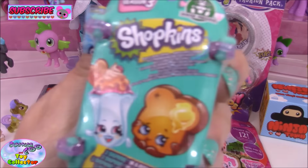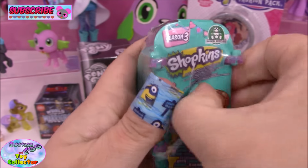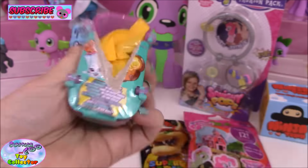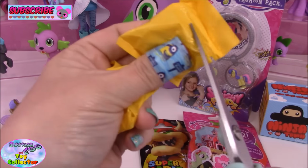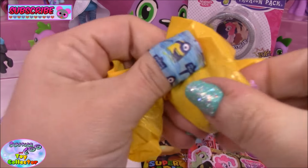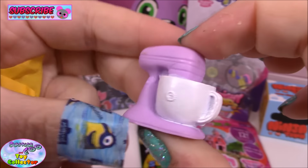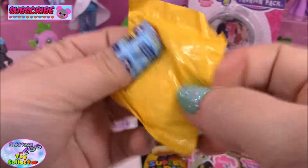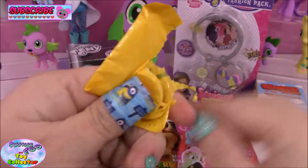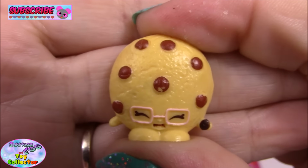Next, we have a Shopkins Season 3 basket. Now, we have completed our Season 3 collections, so we are just on the lookout for limited editions. So, our first Shopkin is Mixie and Maxie, who are super adorable. And our second is the ultra rare Choc Frosted Candy Cookie.